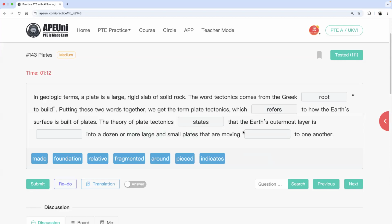So when Earth is, like we said, divided, the word divided is fragmented. Why not pieced? We piece it, but as it is naturally done, we can't piece it. So it is fragmented. What is the difference between the word pieced and fragmented? Pieced is a human concept. Fragmented is a natural concept. Okay. Into a dozen or more large and small plates that are moving relative to one another. We say relative to.